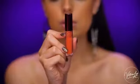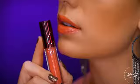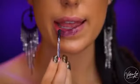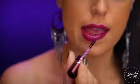Next is Lily's Motor City, and this is a coral with shimmer. Then we have One in a Million, which is a deep, rich purple. And lastly, we have At Your Best, and this is described as a warm berry.